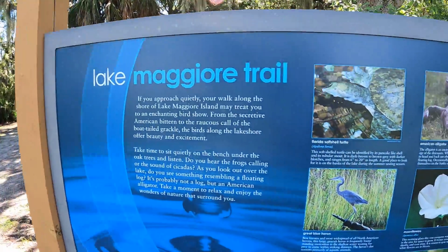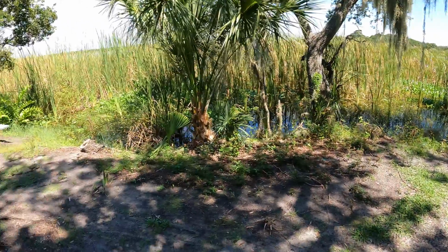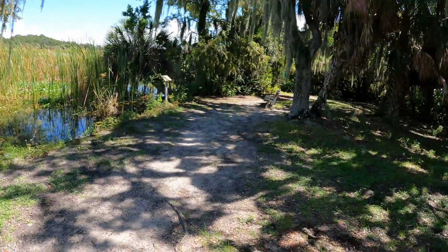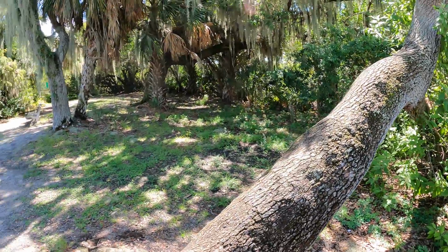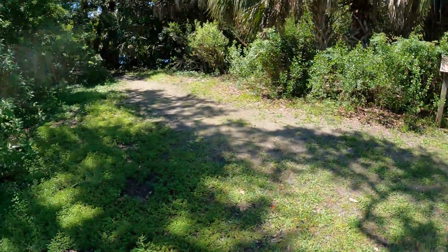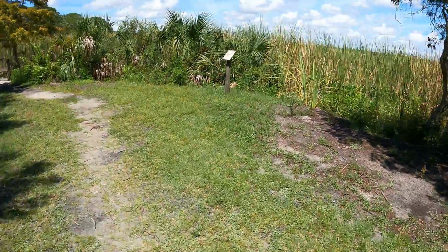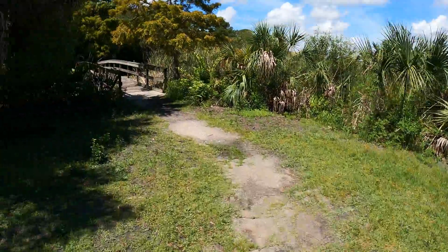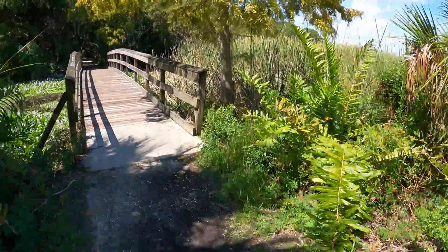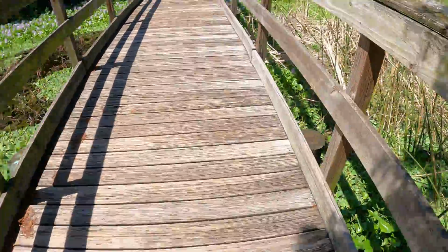Okay, Lake Maggiore Trail. You're gonna find these things here: bald eagle, gators. So you never know where the gators are, because they're very disguised in these marshlands, and this is their habitat. So you never know what they're up to, if they're nesting or whether it's mating season. You don't know, or they're hungry and trying to eat. So the good advice is to stay away from the edges of these big lakes.